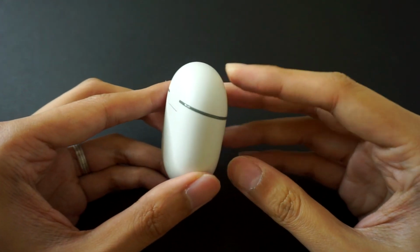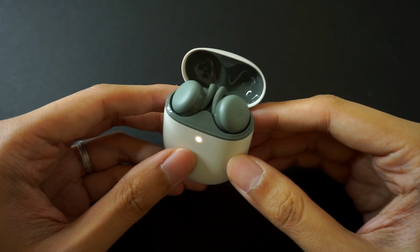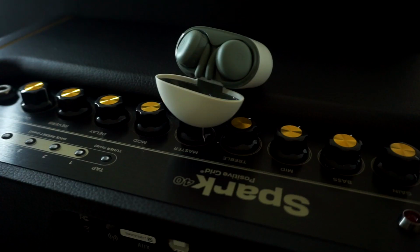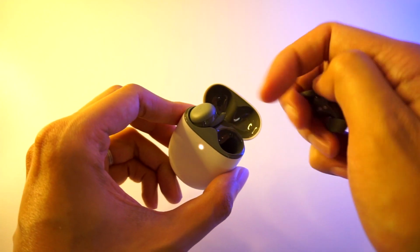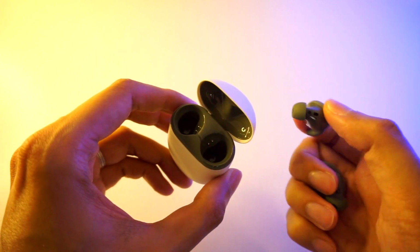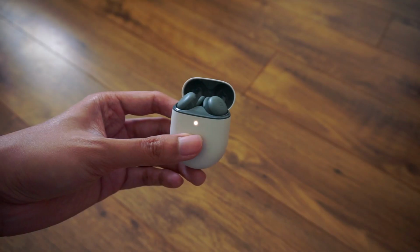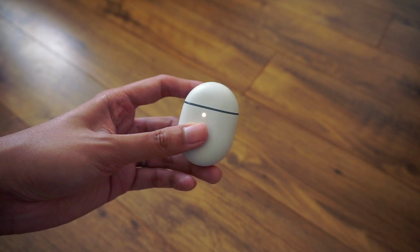Alright, so moving on, we have the Pixel Buds A series, which are one of my most favorite wireless earbuds. They're priced below $100 and come with features like fast charging, ambient sound mode, and bass boost, to name a few. As far as audio quality goes, the Pixel Buds A series sound good, and they get a lot of the basics right. They also come in a very minimalist design, and I do like the look of these earbuds. They don't come with a stem, so they have a more discreet look to them, and the earbuds can last around 5 hours on a single charge. You can extend battery life with the charging case for a total of 24 hours.